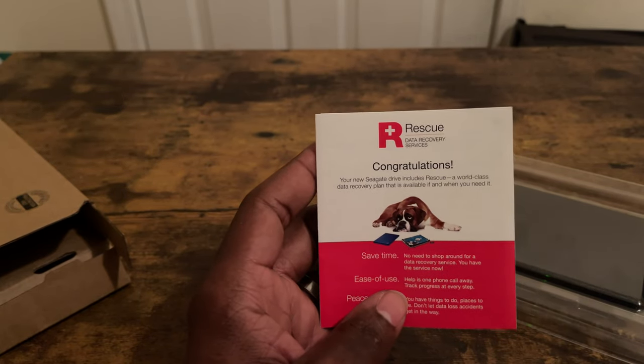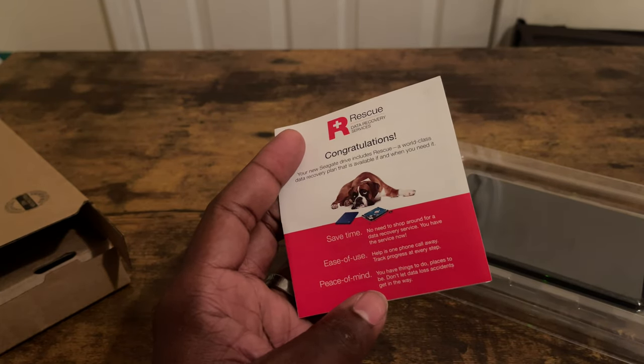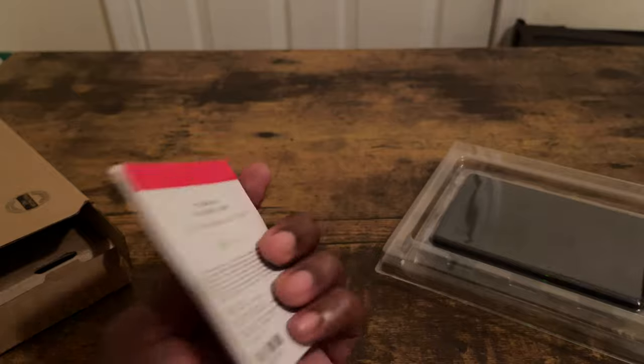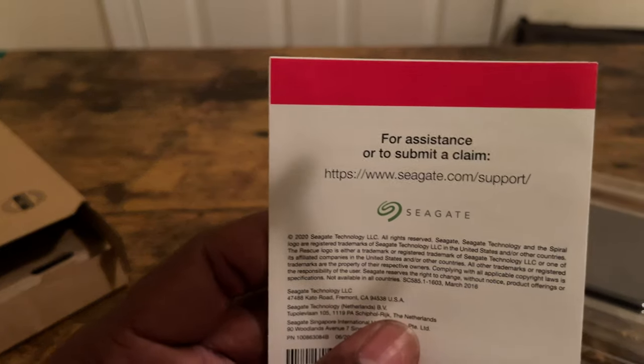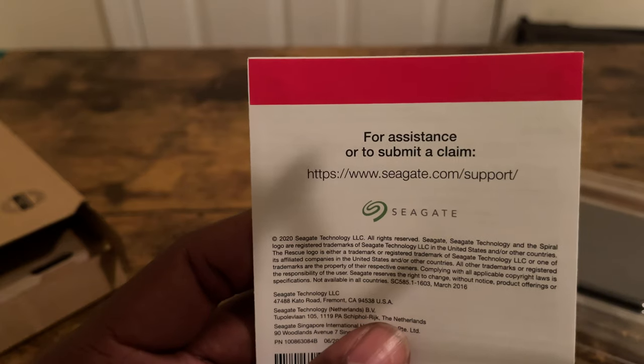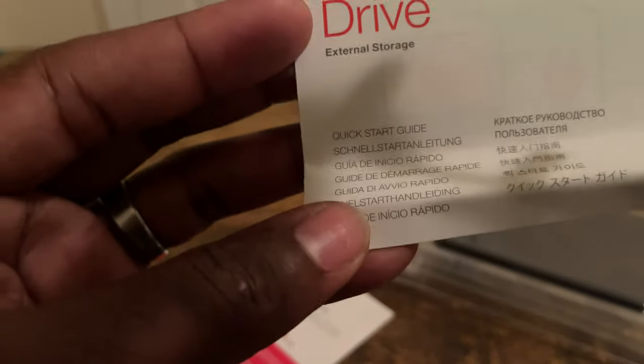According to them, you're gonna have at least peace of mind, blah, blah, blah. I think you get like a year, whatever it is. I'm not gonna go into detail right now. You can see right here, for assistance or to submit a claim, you can always go to Seagate.com for support. Anyway, and right here, portable drive, and this is a quick guide and some other things.